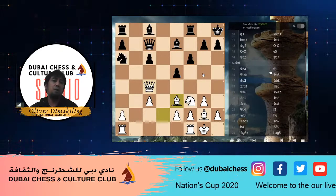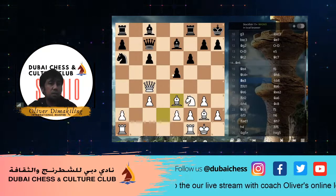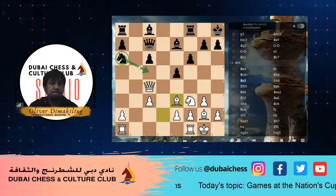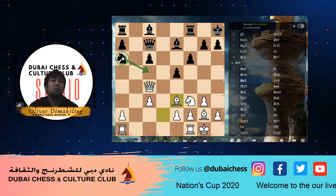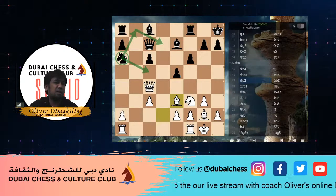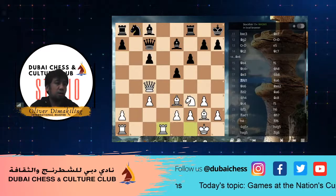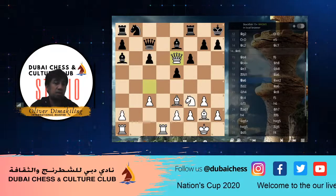All right, and now white is restricting black's pieces. The knight has no square to jump on c5. Problem for the knight, now he needs to reposition himself, reposition the knight to b8 and d7, and that takes a lot of time. All right, so knight b8, now rook fd1. After bishop a6, queen e6. The knight still cannot move.